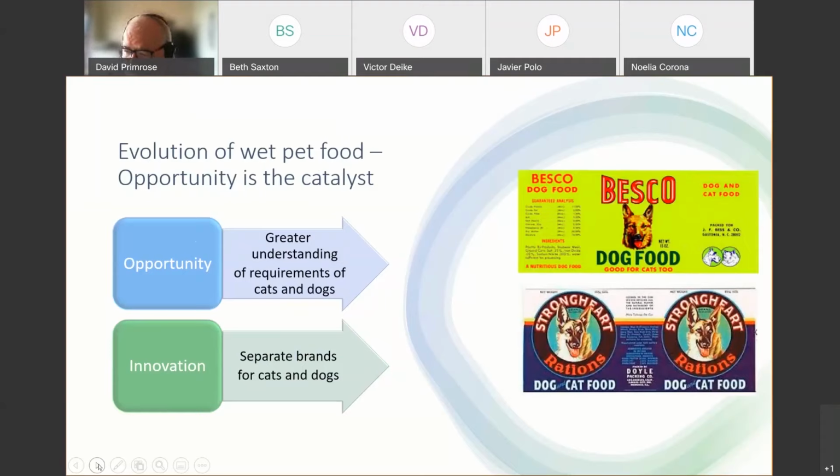And that only changed when we had a greater understanding of the requirements of cats and dogs. And then the innovation that we saw was where there was the diversification into separate forms of dry pet food and wet pet food for cats and dogs. People often say, well, taurine is essential for cats. But the importance of taurine was not fully understood until the 1970s and the 1980s. And that is many years after these types of products shown in this slide had been on the market.